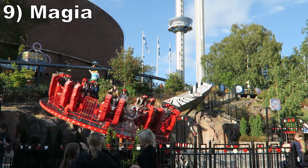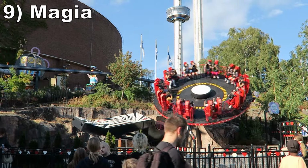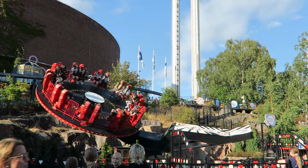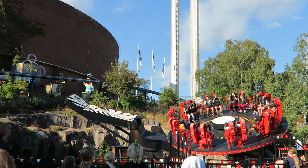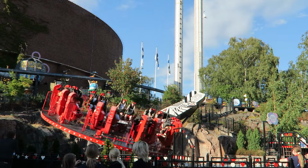Number 9, Magia. This Technical Park Moon Dance is a forceful spinning ride. Well, at least at the start. The rapid spinning at the start produces centripetal force rivaling that of a Rotor. It plastered me to the back of my seat and made my stomach feel funny. However, the ride then slows down for the rest of the ride.